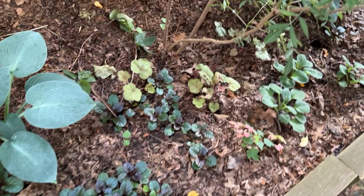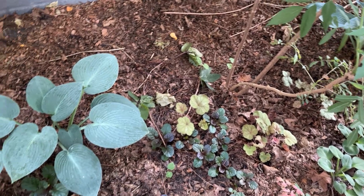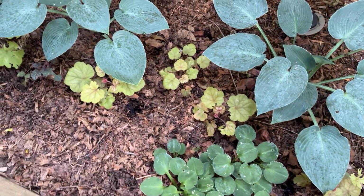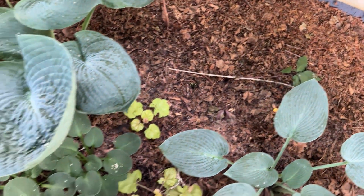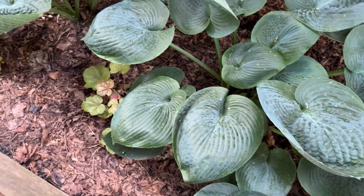Oh, I keep forgetting about mine. I did finally split a hellebore, and they don't seem to be thriving. I'm gonna hope that they live. I feel like the last time I did this, I had sort of the same experience where I was like, oh, I just killed it. And then the next year it came back and it was great. I mean, they grow very slow, so it took a minute.